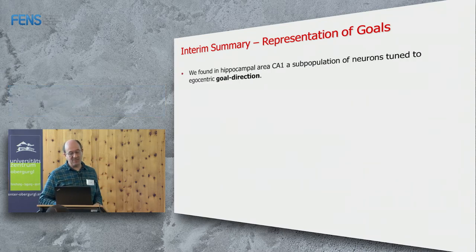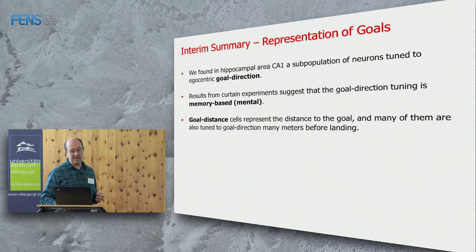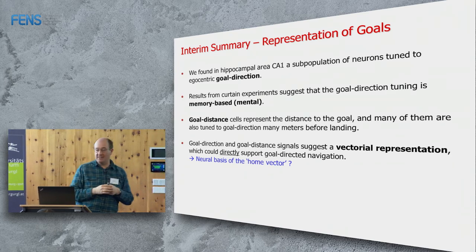So to summarize this part, we found neurons that encode the goal direction, it's a memory-based representation, some of them encode also goal distance, and this forms together a vectorial representation. And the reason I'm so excited about this finding is because of two reasons. One is that this can directly support goal directed navigation, because you have this signal that tells you where to fly. You decode this, and this tells you the instruction where to go. So this is as simple as it gets.